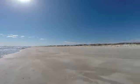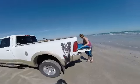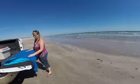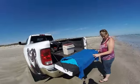So here we are, we made it further down on the National Seashore, Padre Island National Seashore. We could sit in the sand if you wanted to, it might be a little high. We were just gonna have a little picnic here. My wife packed us a picnic in the cooler.